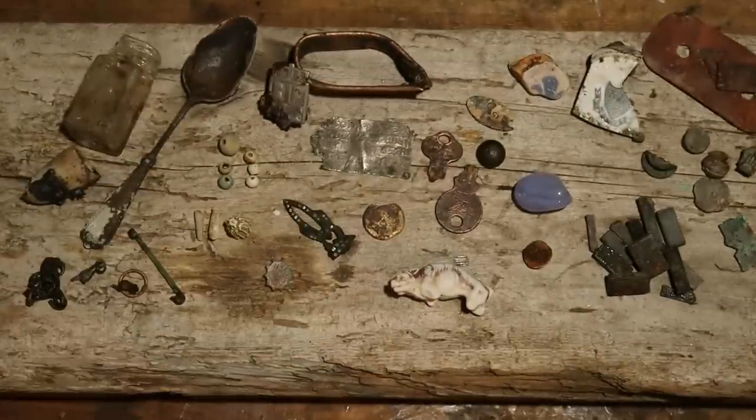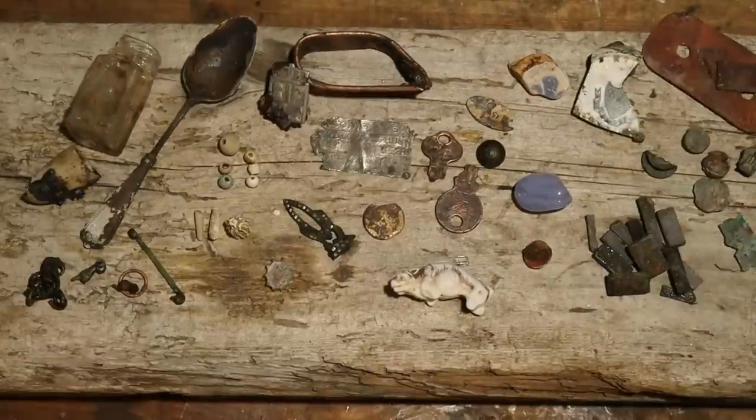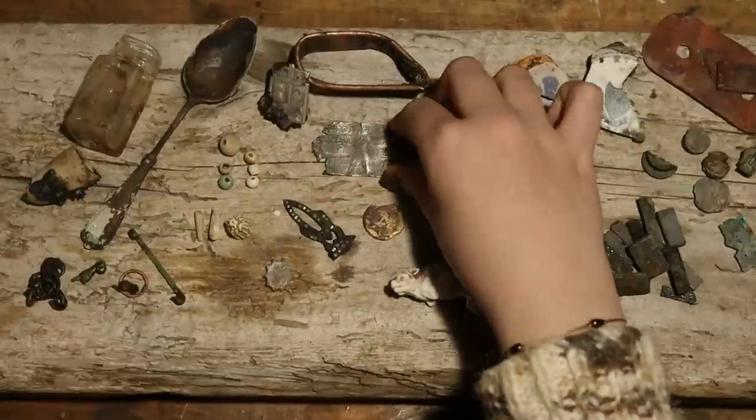What was your favourite find? I didn't find that much, but there were two mysterious ones. I mean, I like the... I don't know. Probably the plaque. This plate is so cool.